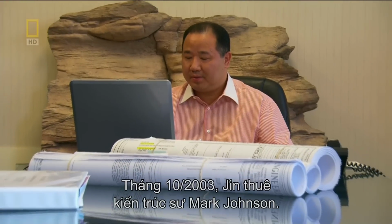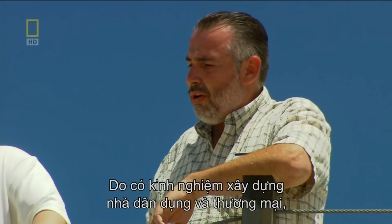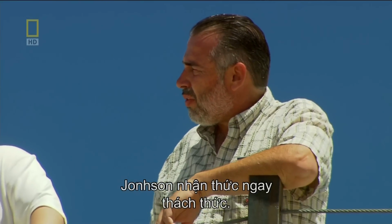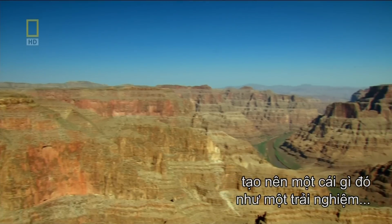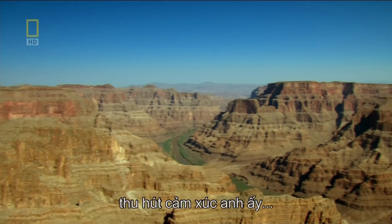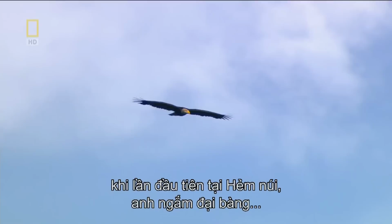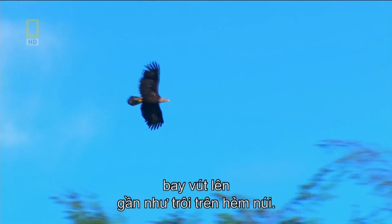In October 2003, Jin hires architect Mark Johnson. While Johnson has years of experience in commercial and residential work, he recognizes the challenge. No one has ever designed anything like the Skywalk. I was kind of asked to help David Jin create some sort of an experience that captured the feeling that he had of the first time he was at the canyon when he watched the eagles soar through the canyon, almost effortlessly just floating through the canyon.